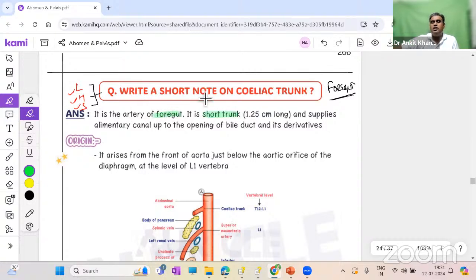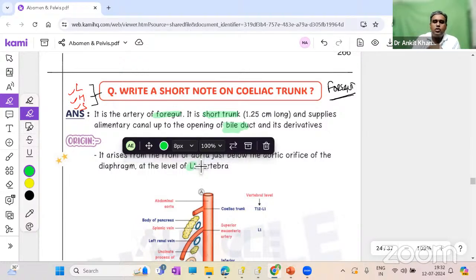So the celiac trunk has a short trunk, hardly 1 centimeter. And then it suddenly gives off branches and supplies the alimentary canal up till the opening of the bile duct, up till the junction of foregut and midgut. Its origin arrives in front of the aorta just below, at the level of L1. So it is around, say, the L1 upper border, where you have the origin of the celiac trunk.